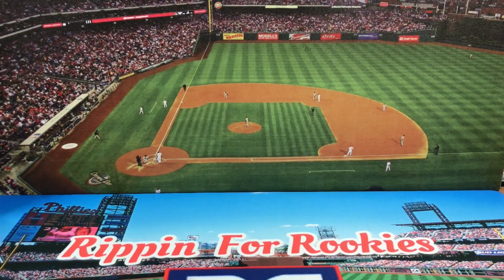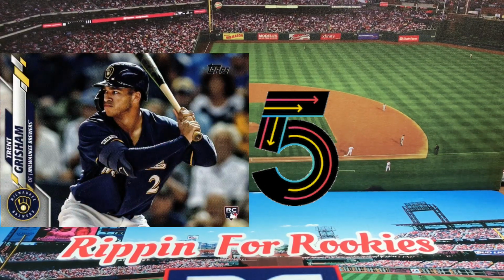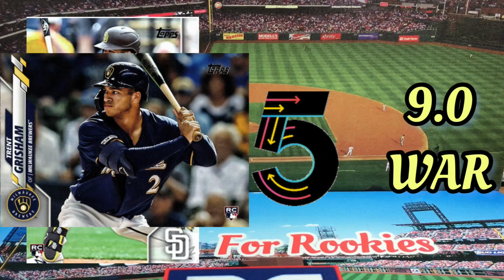Kind of surprising here. You would think there'd be some other players in here, but coming in at number 5 is Trent Grisham for the Milwaukee Brewers with a 9.0 WAR. And notable stats about him, he was the Golden Glove winner in 2020 and 2022. He also has 2 rookie cards in 2020. The first one in Series 1 with the Brewers, and he also has one in Update with the Padres.